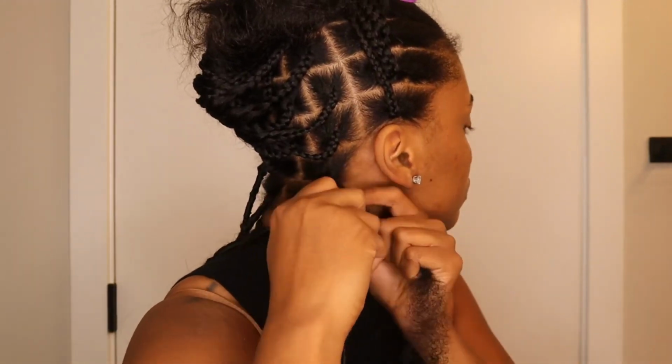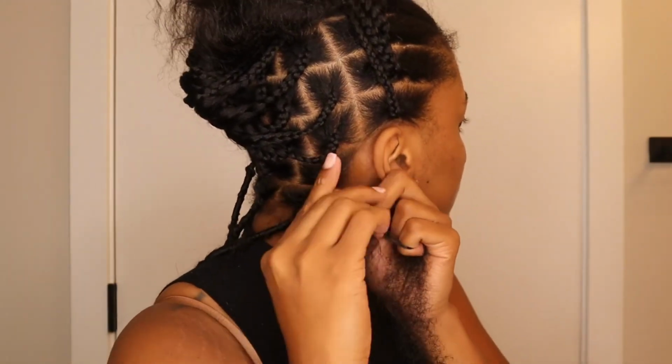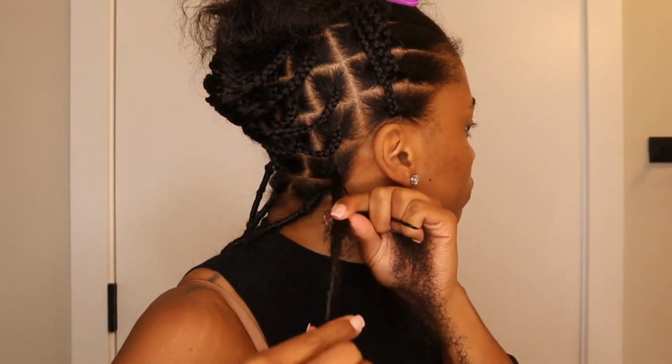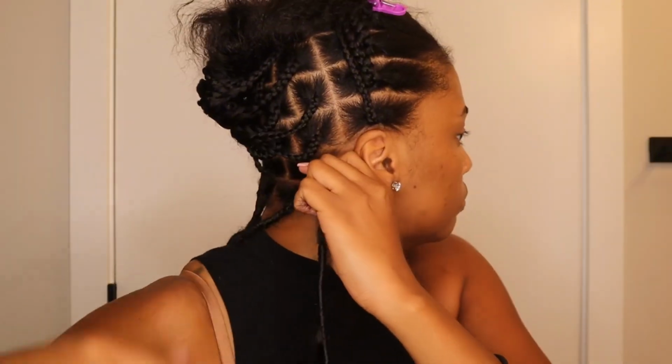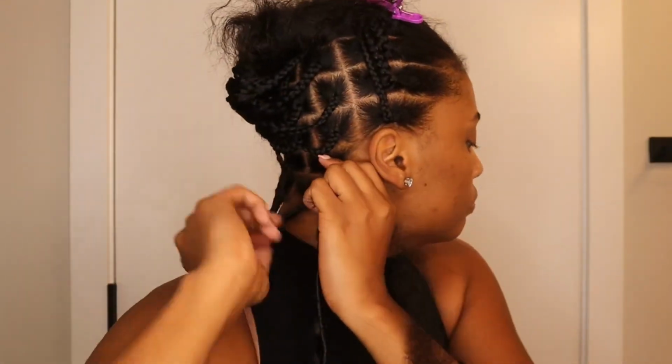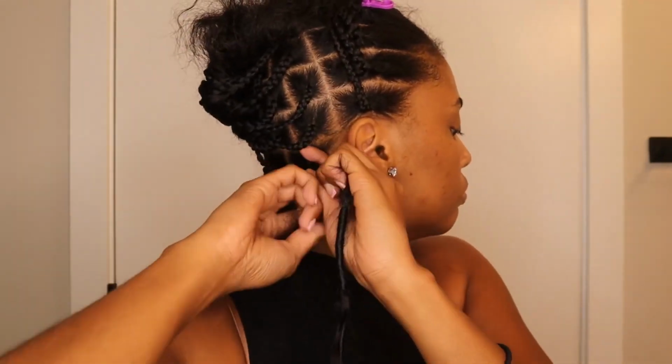So now you just want to take your hand and grab it around everything except that piece of hair that's hanging out that you're going to use to wrap. You want to grab that all together, and like I was saying, you want it to all be the same length. Now you just want to pull down on what's in your hand and then begin wrapping.